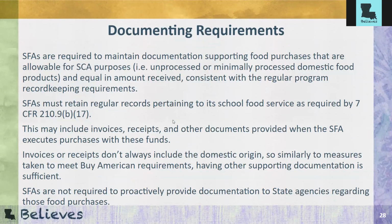SFAs are required to maintain documentation to support the food purchases with these funds. The funds are to be used for unprocessed or minimally processed domestic food products, equal in amount to the funds received, and consistent with the regular program requirements. All records must be maintained by the SFA. This includes invoices, receipts, and other documentation provided when the SFA executes purchases with these funds.